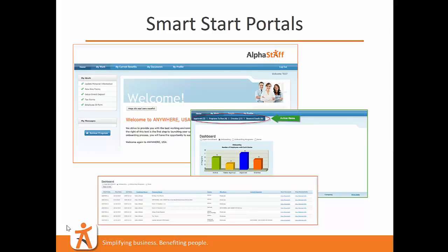The welcome portal for the employee can be customized. You can put a logo at the top of the screen. You can add any specific details you'd like to welcome your employee if you wish, but we do have standard text available. The employee will simply page through, clicking next buttons, and complete every piece of the paper new hire packet that we do provide you.